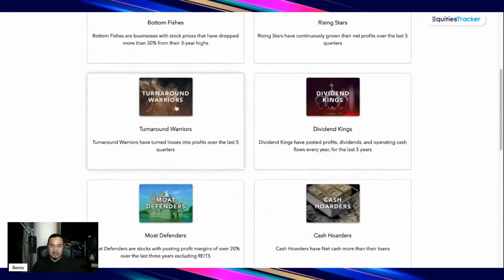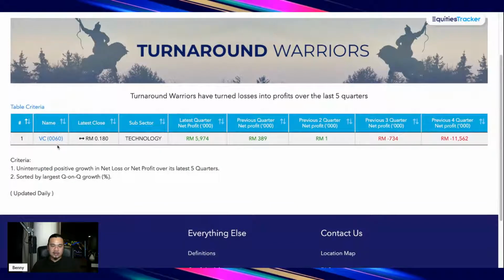Okay, so let's say take a look at turnaround warriors. Okay, so Malaysian, there's only one company here. So basically, we are looking for companies that are from negative turning into positive in their quarterly performance. Okay, so we call it turnarounds, right? So we look for companies that has been making losses, and it turned into profits, right? Like for example, we see this counter called VC over here. The previous 4-quarter net profit is actually a loss, right? About 11 million loss. The third quarter, you only lost about 734,000, and then the previous 2 quarters, you can see that the company is starting to turn profitable. All right, so there's only one here, lah.